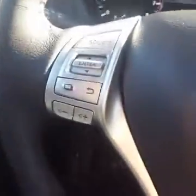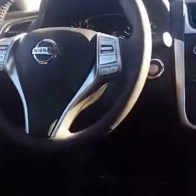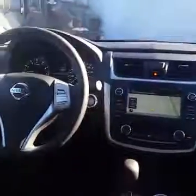Bluetooth, and you've also got your cruise and your radio controls right there. Cool thing about this vehicle is it's got blind spot warning. It's got dual zone temperature control, so if you're driving and your spouse wants to keep it a little warmer on one side, you don't have to suffer through the heater.